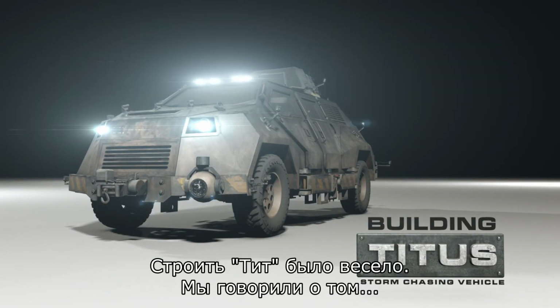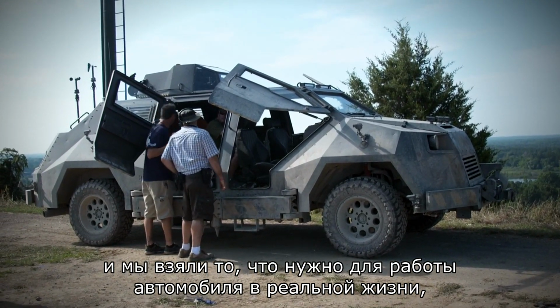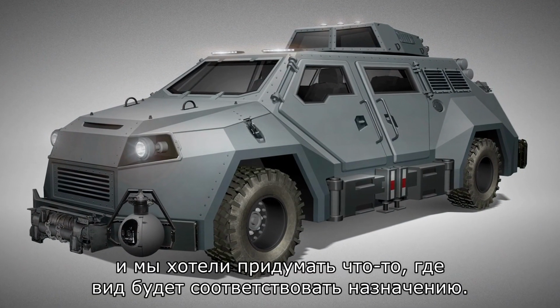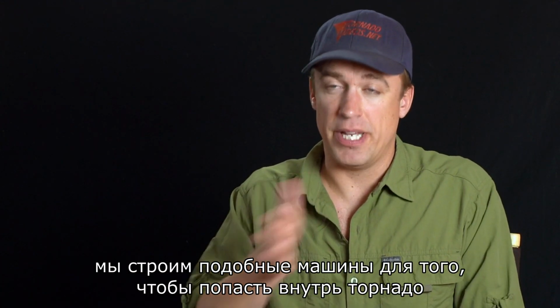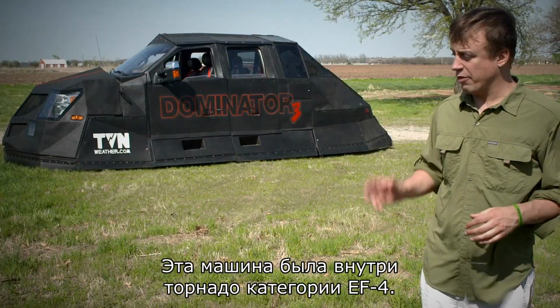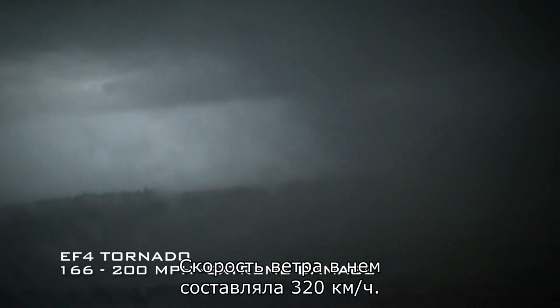Titus was a fun one to do. When we talked about how to go about designing it, we just basically took what's required for the vehicle to function in real life, and we wanted to come up with something where the form did follow the function. As real-life storm chasers, the whole reason we built the vehicles is to get into tornadoes and measure the wind speeds inside of the strongest tornadoes. And we've had this thing in EF4 tornadoes. We measured wind speeds near 200 miles an hour.